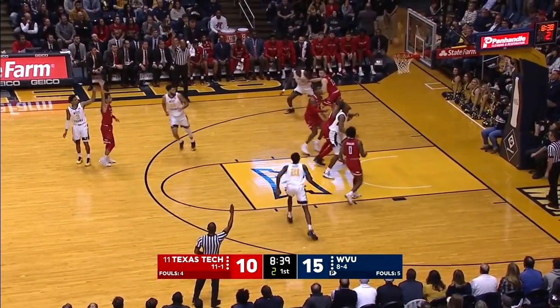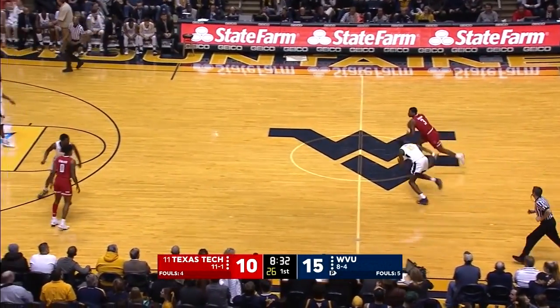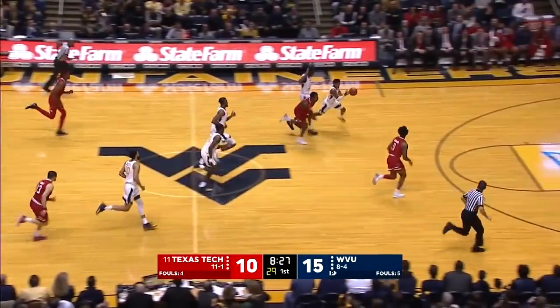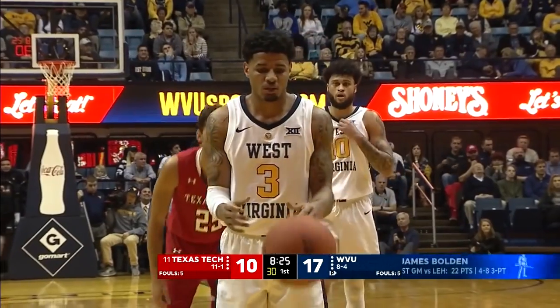40 shoot, Bolden. Shot, Culver with the rebound. And he never got into anything on that set. You have to have a lot of movement against Texas Tech because they're always in good help side position. There's a great steal. Bolden spinning, he'll go to the line for the bonus. This against Lehigh.